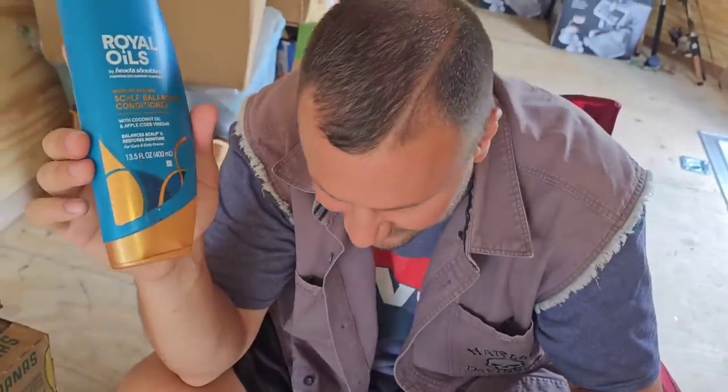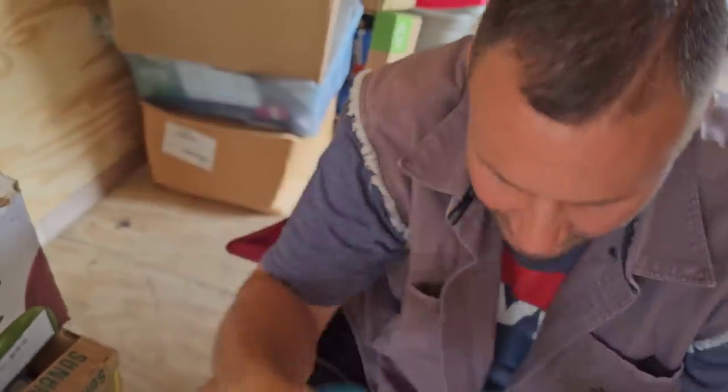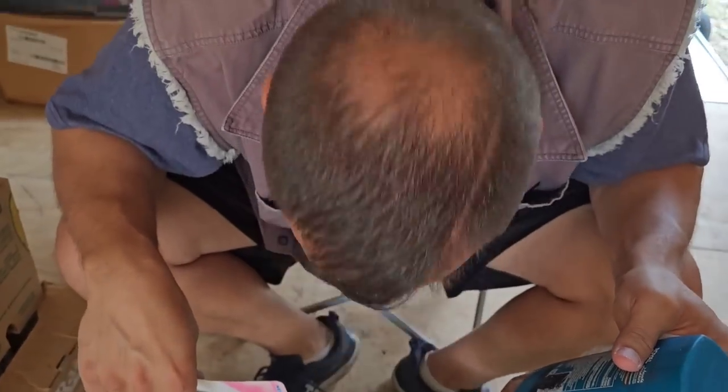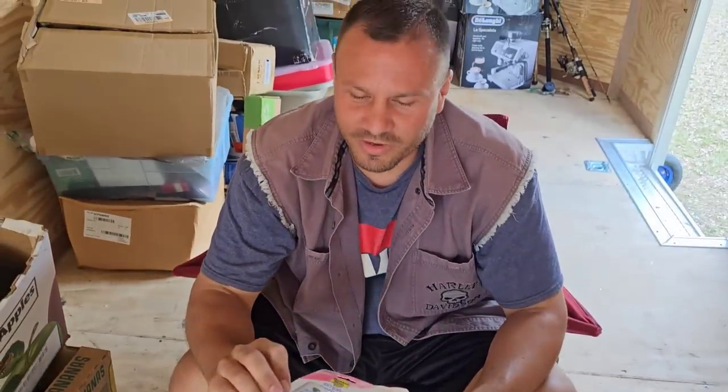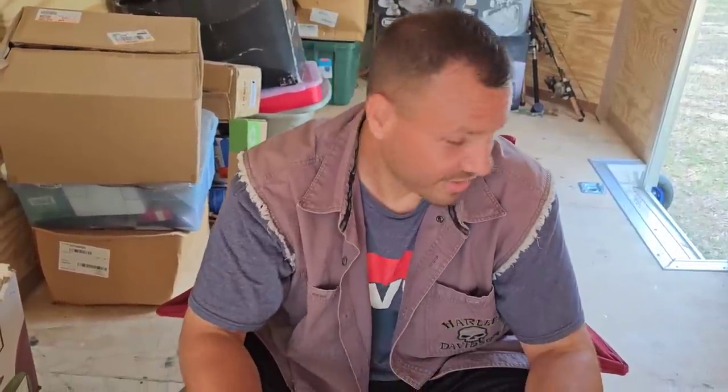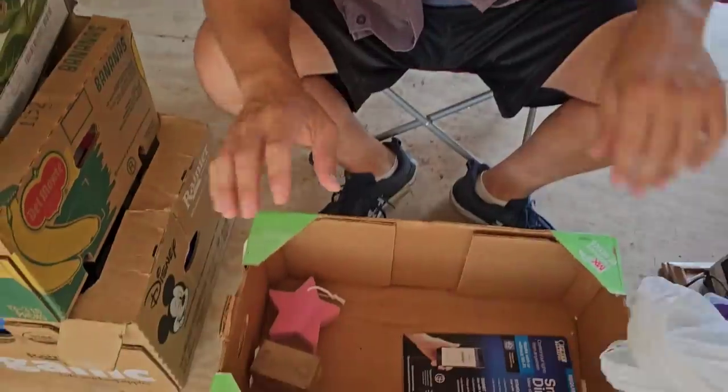Scalp balancing conditioner. Oh. Exactly what I needed. Because look, my scalp is definitely not balanced. Well, I gave you that peppermint stuff. Yeah, well, guess what? There's a reason why it was in the pallet. I tried to use it. The pump does not pump. So I was like, pump it up. Well, I can put it in a different bottle for you. Well, we're going to have to do something because it definitely did not come out.